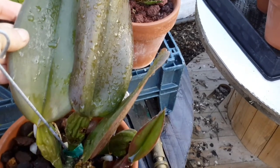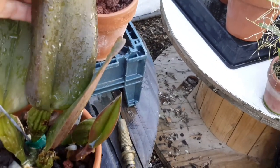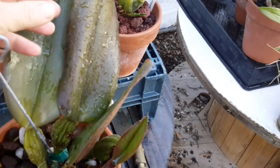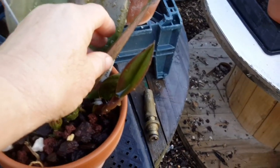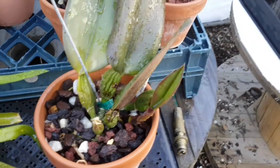This one was all very crinkly and leathery and not looking good at all. And as you can see, they're really turgid, the leaves now. And it's just doing fantastic. Absolutely fantastic. So, yeah, really, really pleased with that.